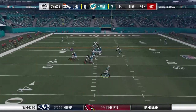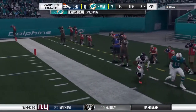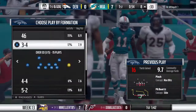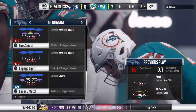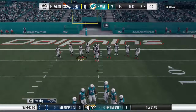Play fake to Ajayi. It's Tannehill. Toward the sideline, and look at that catch. Dragging the toes, and that's going to be a first down. Well done. That one goes for 16 yards. It sets him up 1st and goal. So they're operating in the red zone.